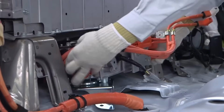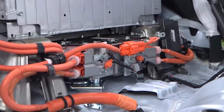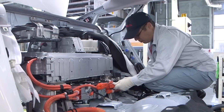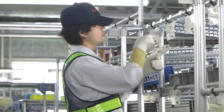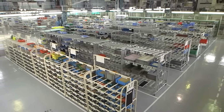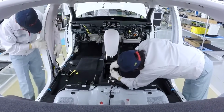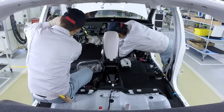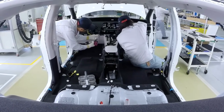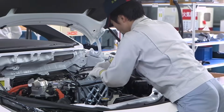Only human workers can do this specific work in the production process. The reason is that connecting wiring and stretching small parts cannot be done by a robotic hand. Next to the main assembly line, there is a huge warehouse of all the parts for the models produced. Employees work in teams. Each group is led by a supervisor who is responsible for the quality of the workstation.